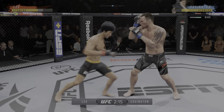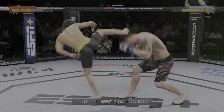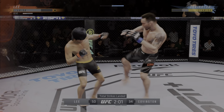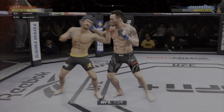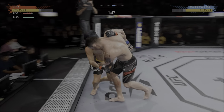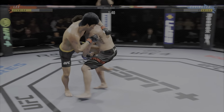I mean, look at the commitment to kicking in this fight. Oh, good head movement there. Nice slip. Trying to... then, after you take a head kick like this, that is such toughness to even be on his feet right now. And they separate. Switching stances here.